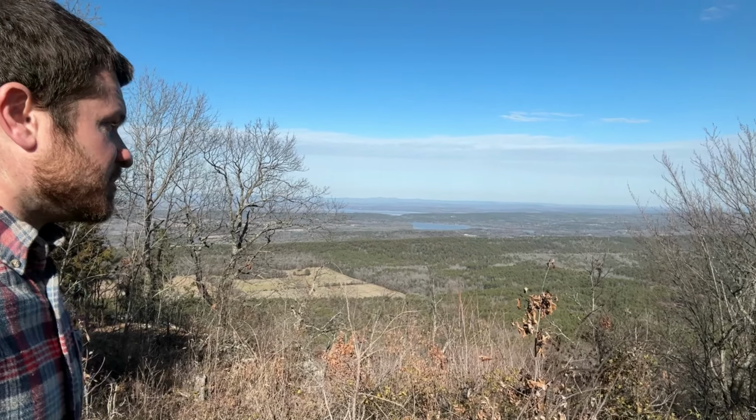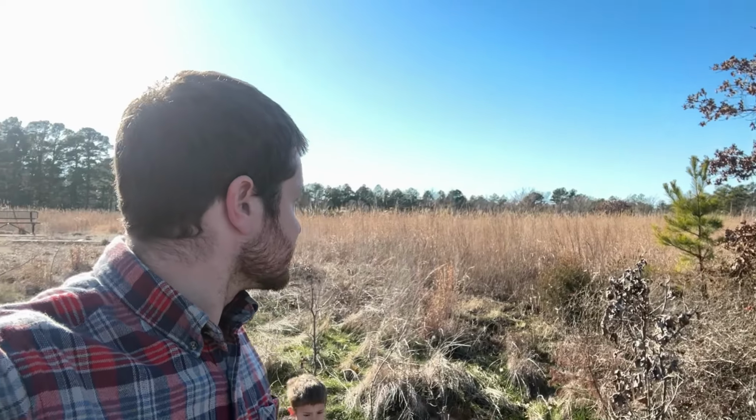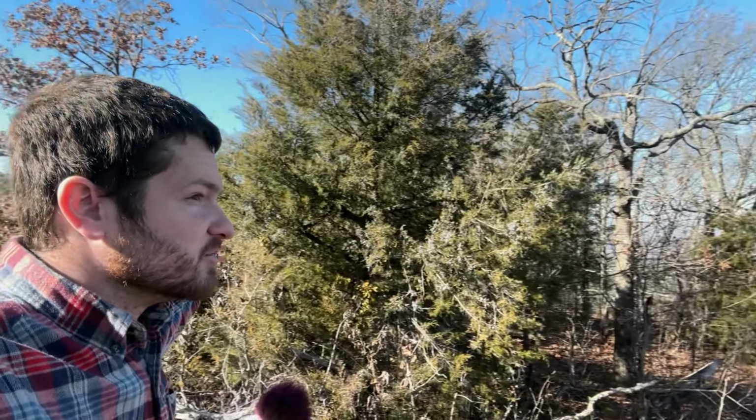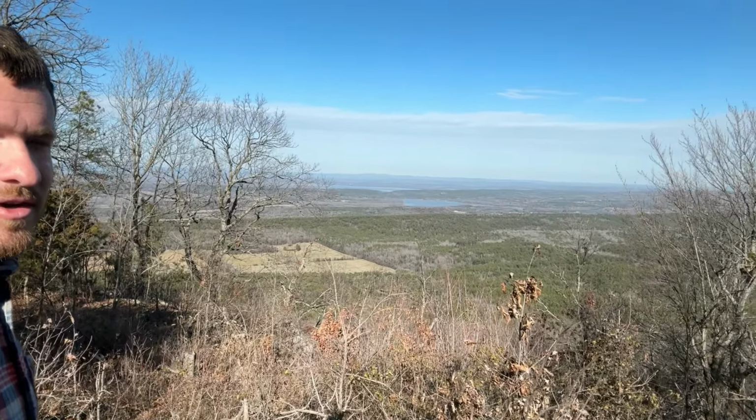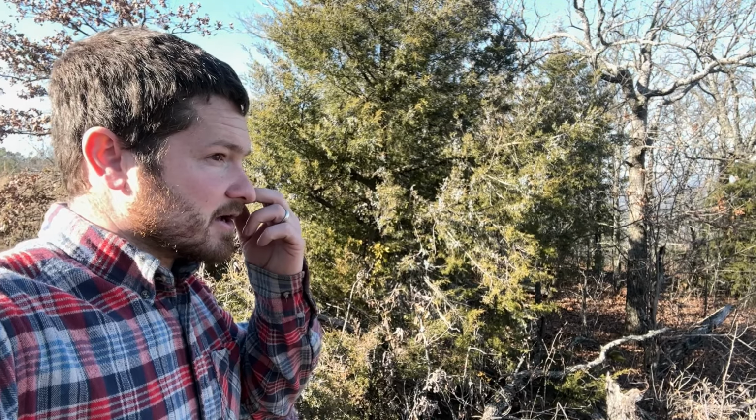Pretty decent view from up here. This would be an awesome spot to own if it wasn't National Forest. You build a house right up here on top of this mountain with that view. Talk about an incredible spot. You just don't want anyone going down there. You just have to have a helicopter to fly in and out and go to work.